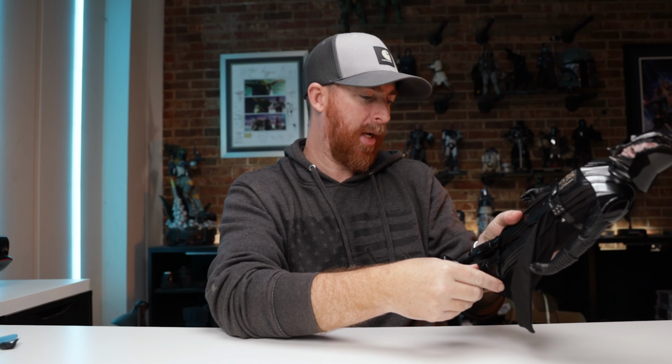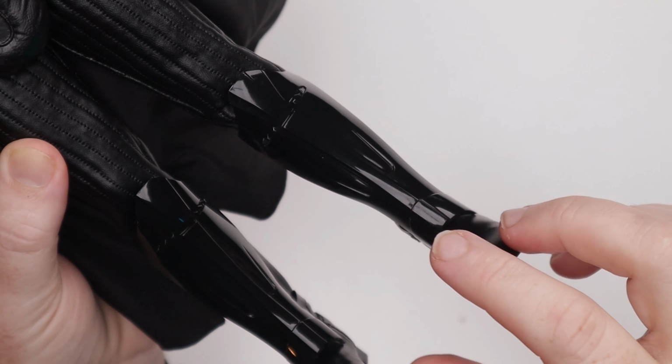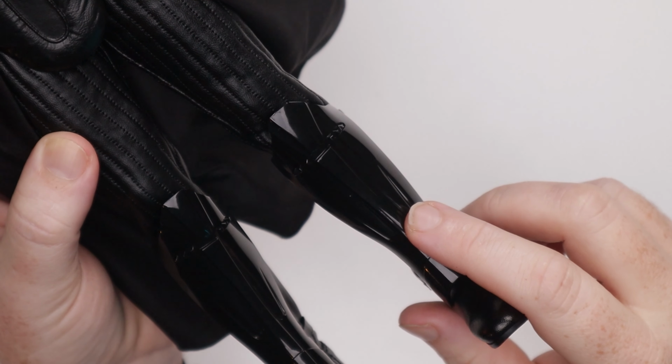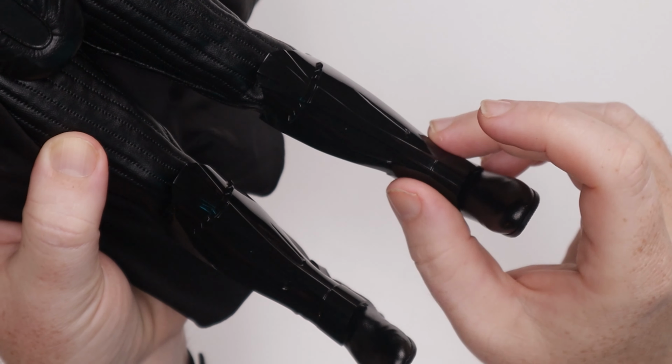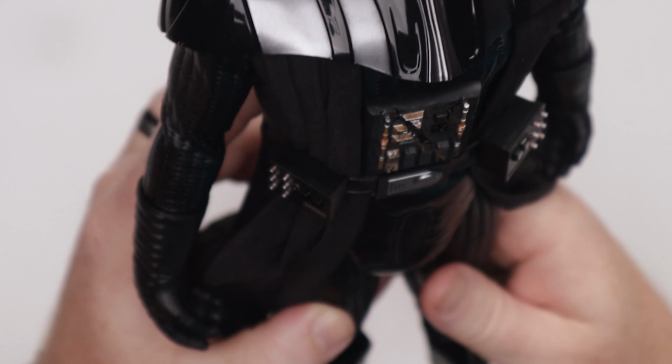Let's see, what else we got? We got typical Vader Velcro section here. I hate those. I don't know about the ESB version, but I know when I had the A New Hope version, I remember these things came off all the time. The Velcro just kind of sucked. But we'll see how that goes.